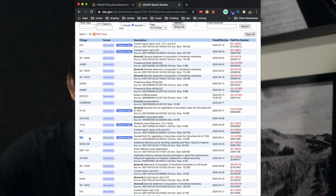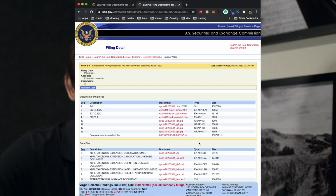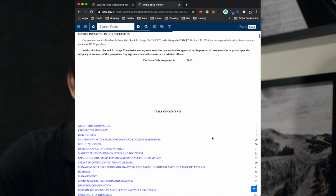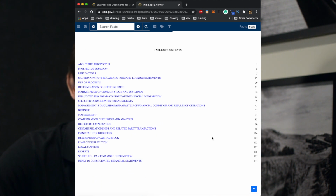You just search for S-1, right? And then you hit document. You go to the web page version because it's a lot easier to browse. And from here, you want to basically go to the table of contents. Here, you get a pretty high level idea of what you'll be looking at.